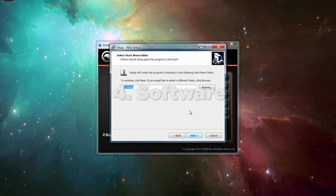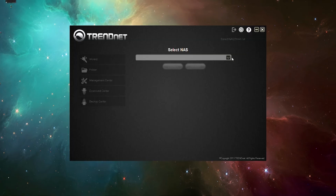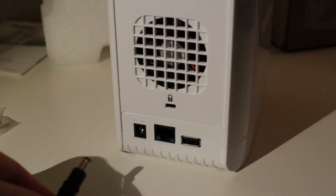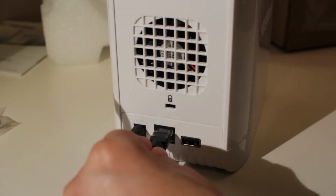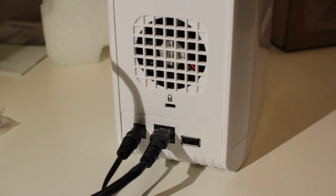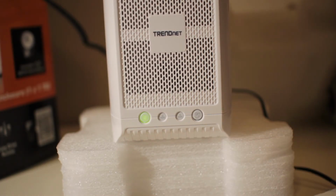After you install the NAS utility from the installation CD, which only takes around a minute or so, you're presented with this screen right here. And as you can see, at this point in time, there is nothing to select. To fix this problem, all we need to do is plug the power adapter and the Ethernet cable into the NAS, and then push the glorious on button, which is on the front of the device.